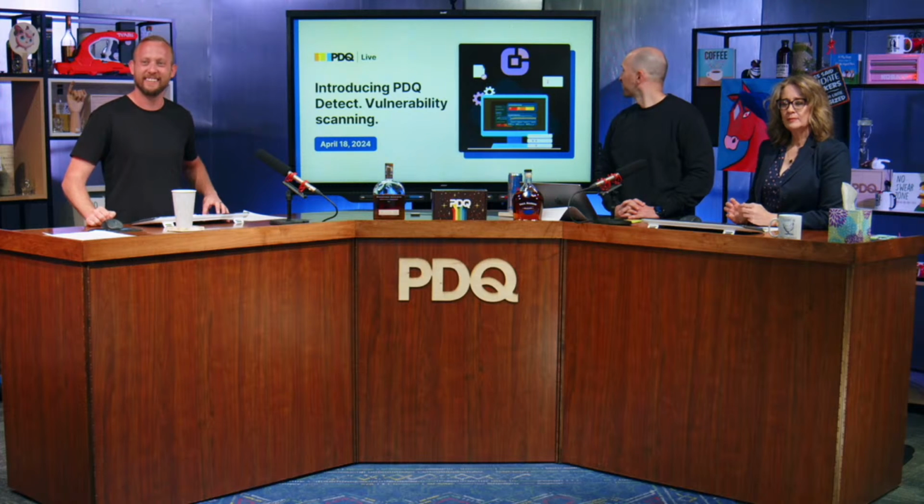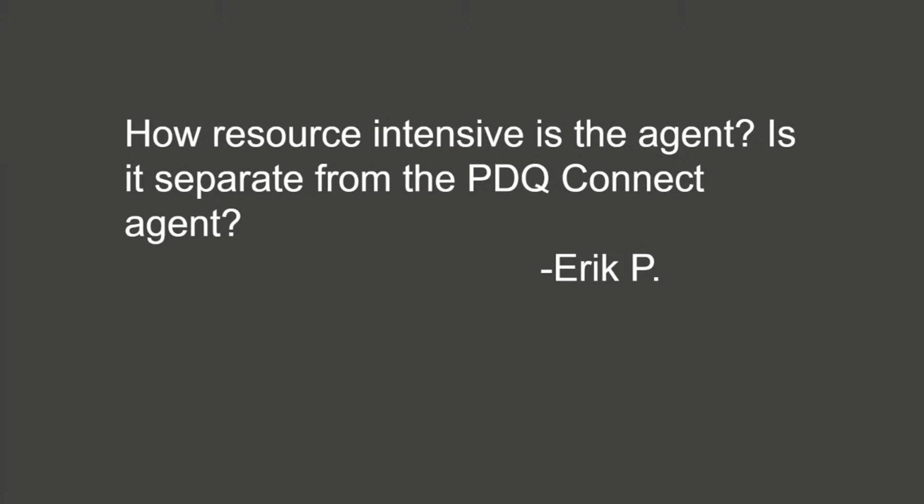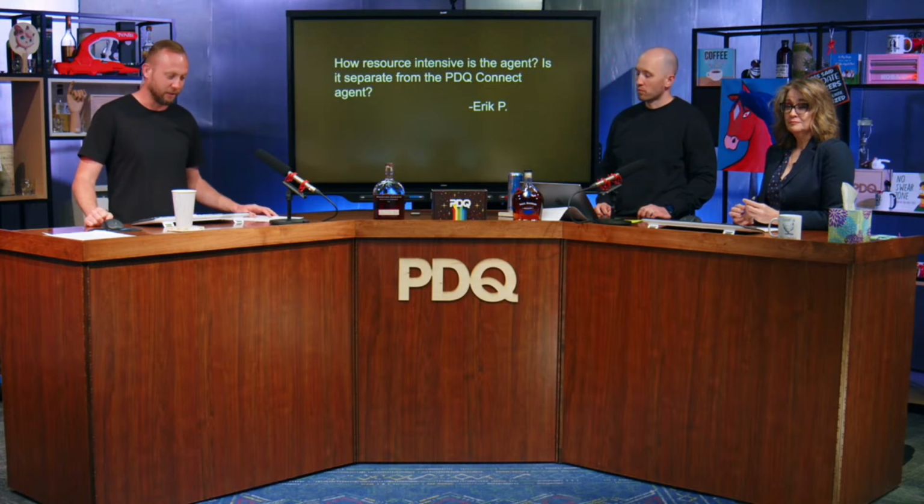Next question. How resource intensive is the agent? Is it separate from the PDQ Connect agent? Sincerely, Eric P. Not that resource intensive. I can't give you a number like it takes 30 megahertz and this much RAM, because it depends. But like I said, it's exceptionally lightweight. And yes, it's separate.